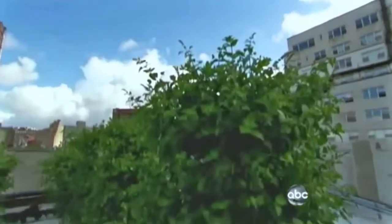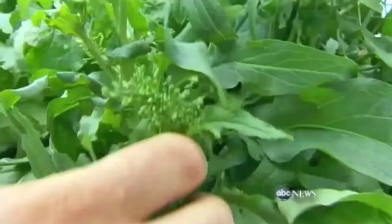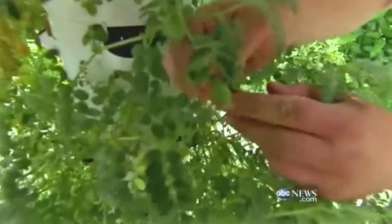But look at what else he's growing here. I can smell the mint from here. Yeah, the mint which is right over here. This is broccoli rabe, summer squash. Have you ever seen a fresh chickpea? The garbanzo bean? You're growing garbanzo beans?